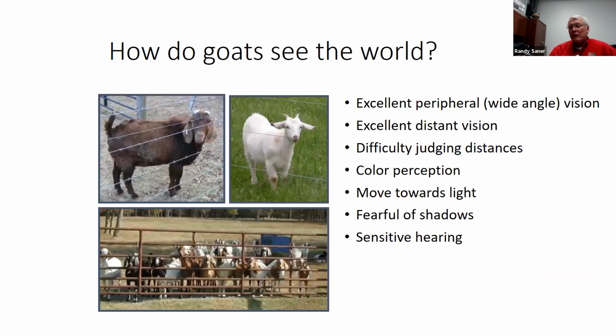How do goats see the world? I want to do a little bit on vision. They have excellent peripheral vision. They're wide-angled, with excellent distant vision, difficulty judging distances, and color perception. They move towards light. Fearful of shadows, and they're sensitive to hearing. If you yell a lot, goats are going to run to the corner and hide. They're very sensitive, and that's kind of a predator thing, I think, in them.